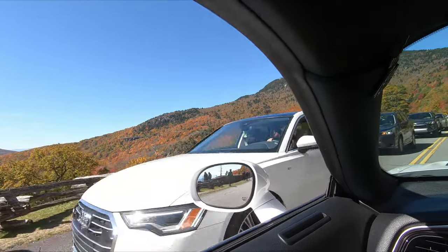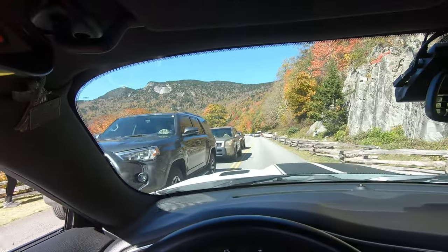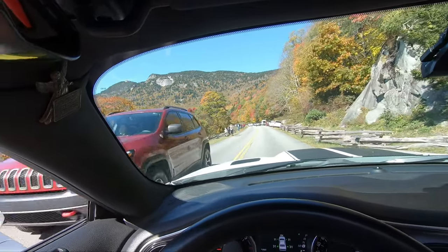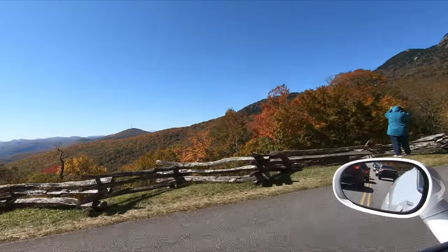So here we are going by the viaduct. See, there's a lot of cars here. I got some photos here. I'm gonna post a lot of photos at the end of this video. But you can see, that's Grandfather Mountain.